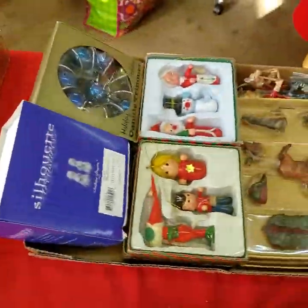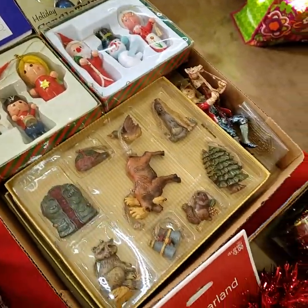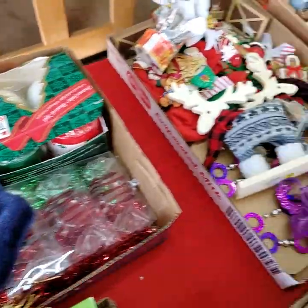If you can't use that much, guys, list some of it on Facebook Marketplace, make your money back real quick, give it to some friends, some neighbors, donate it.